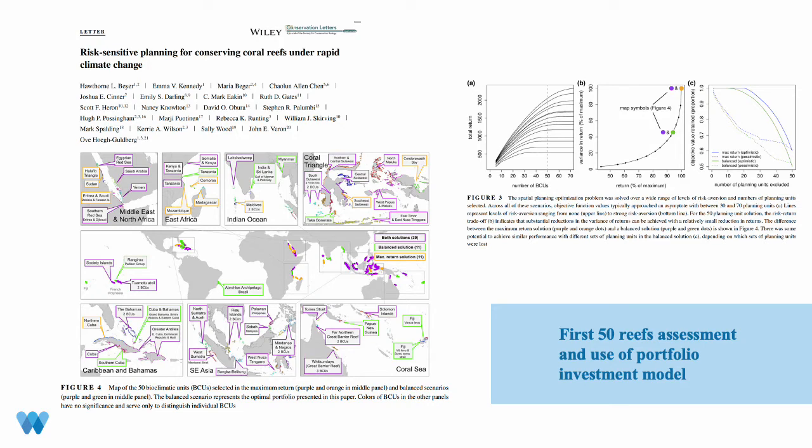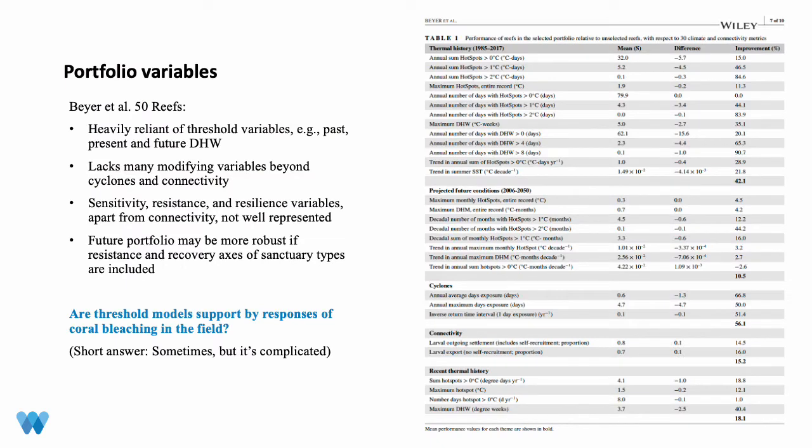So this was useful, but after reading this literature, it was clear to me that it didn't always overlap with some of the other approaches. So there was this concern of mine that these portfolios could be methods dependent and depend heavily on the particular variables, and your approach to modeling could result in that, and that has consequences for the types of sanctuaries that we pick. And if you look at the models in the Bayer et al. paper, you'll see that it's heavily reliant on the threshold concept. That both past, present, and future degree heating weeks plays a big part in some variability in the degree heating weeks, but it's generally heavily reliant on a threshold concept.